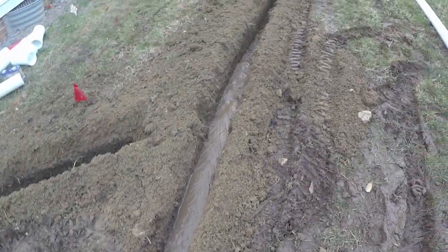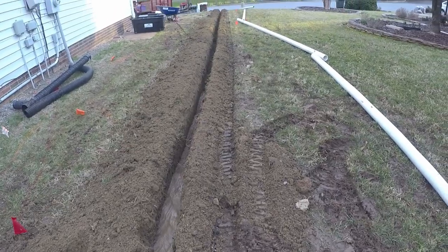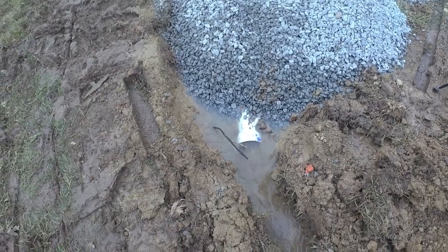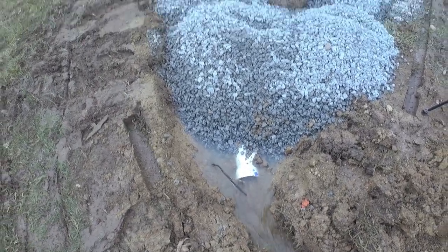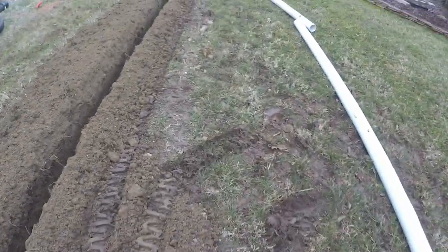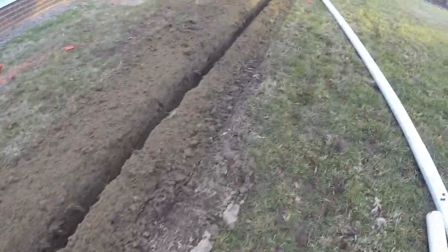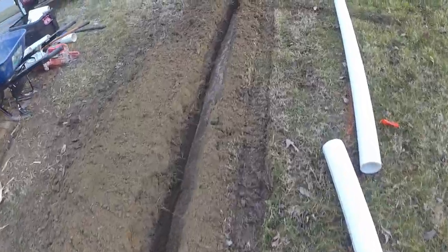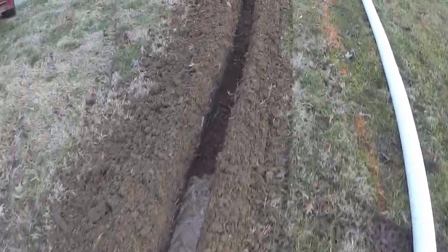The idea here was to let this water go after I dug the trench, so I wasn't working in mud. But this is what a French drain does. Once I get this pipe in here, this is what the pipe's going to do. The French drain's going to collect the water, like a French drain should. My solid pipe is going to carry it to the curb. Hopefully this won't make too much of a mess.